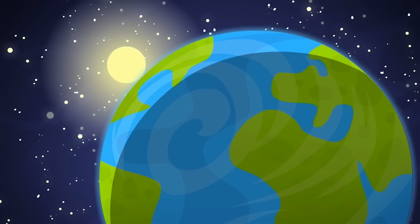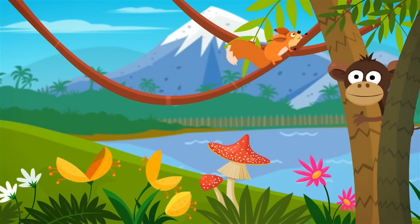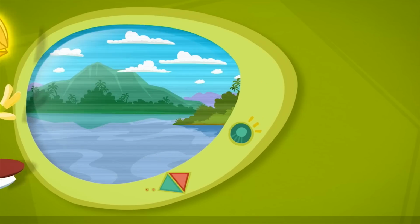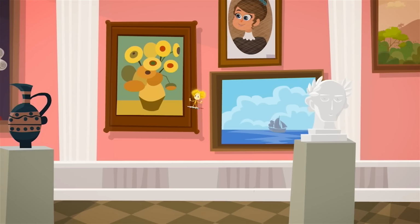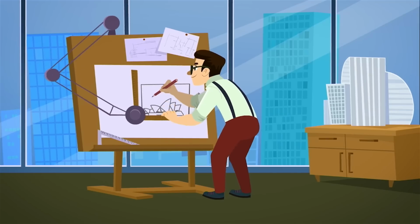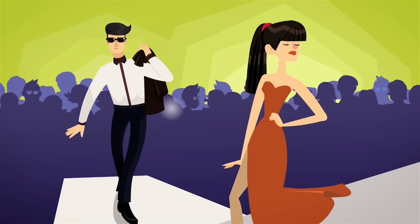Our world is full of beauty. There seems to be no end to the beautiful plants and animals, and the gorgeous mountains, forests, and lakes. But even that's not enough for people. They create their own handmade beauty, too. Artists paint beautiful pictures. Composers write beautiful music. Architects create beautiful buildings, and fashion designers make beautiful clothes.